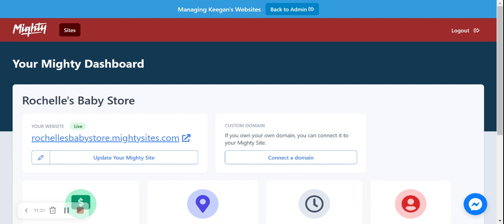However, hope this tutorial was helpful on showing you how to build a website on the Mighty Sites platform for your baby store. Hope you can see how easy it is to use. You don't need to know any web development skills, coding, nothing of the sort. It was really easy to walk through.